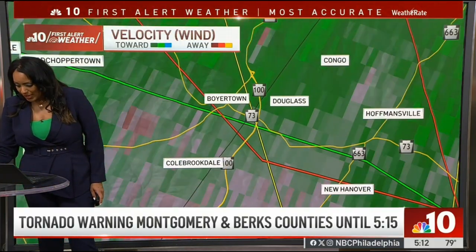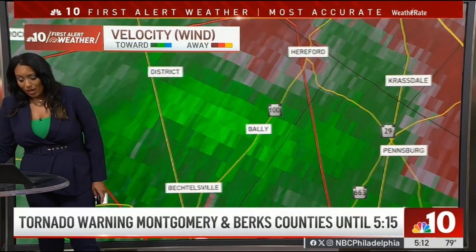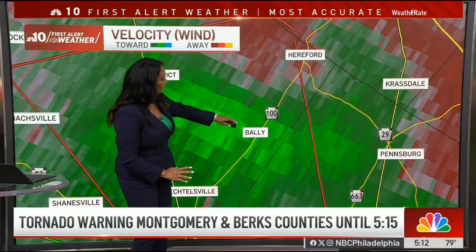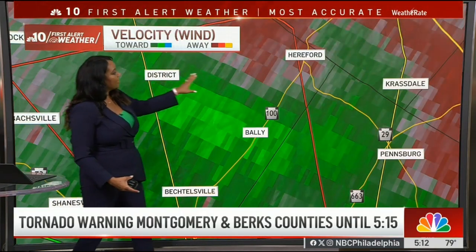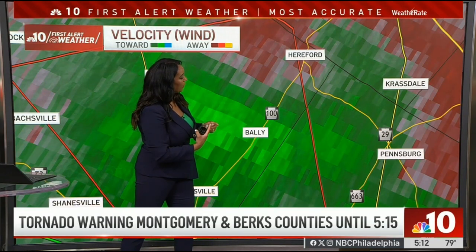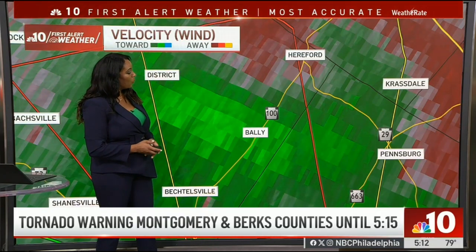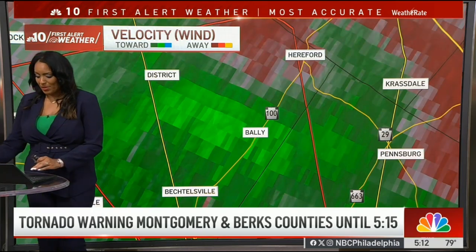So as we look again at our rotation tracker within your tornado warning, we also like to see when everything is one color. So we're all seeing green right now, which means it's moving away from the radar. Anytime we see red, it's moving towards the radar. So we're looking for a couplet, which indicates rotating wind speeds. But again, the National Weather Service is sticking with this tornado warning. We know that this cell is tracking to the east at 25 miles per hour.